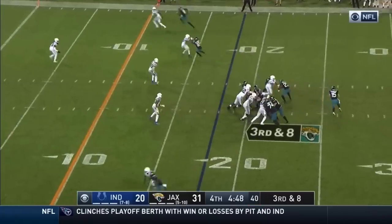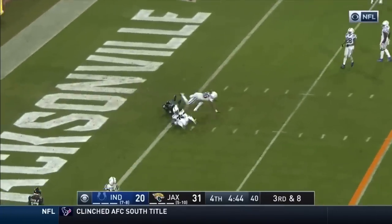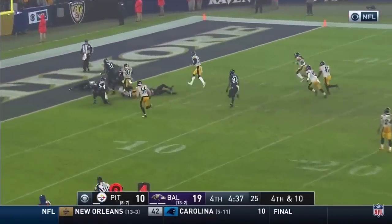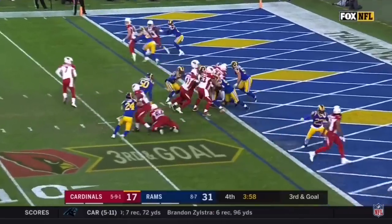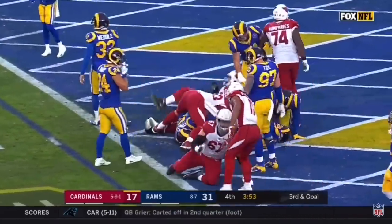Minshew throwing the run again to the end zone. It's caught. He drops it. And Berry gets buried. Ravens recover. And Kenyon Drake runs into a wall. And his second surge.